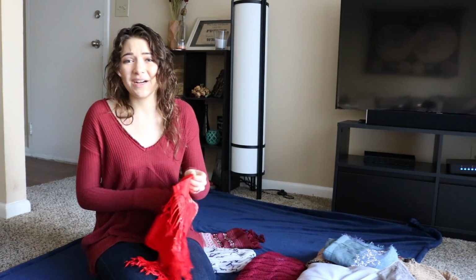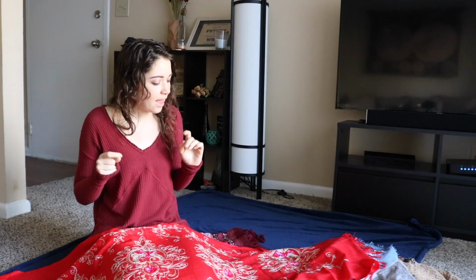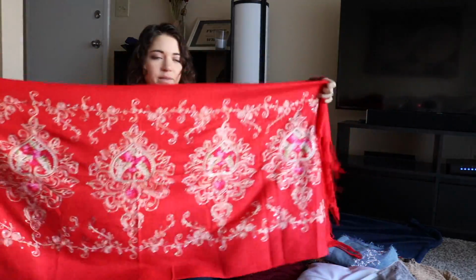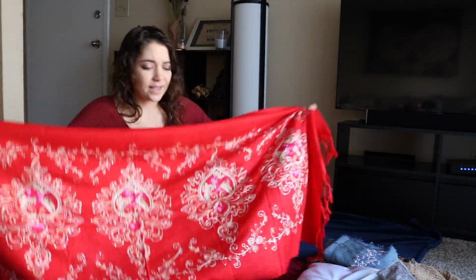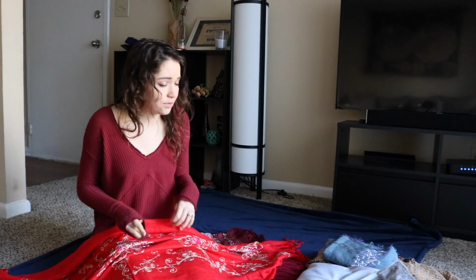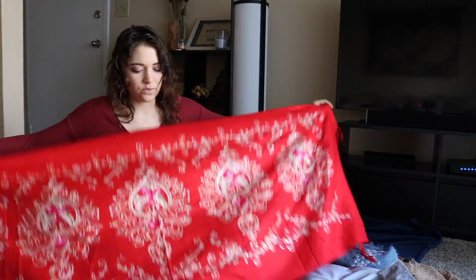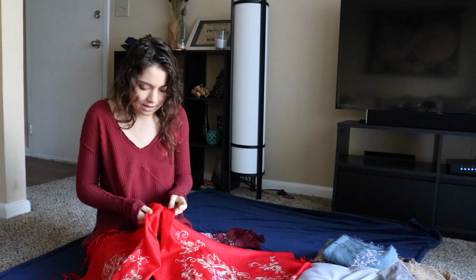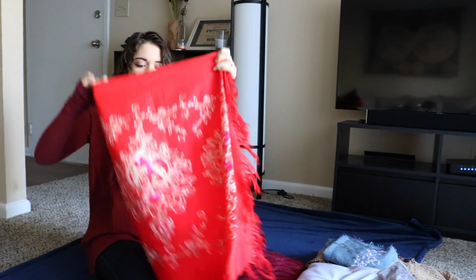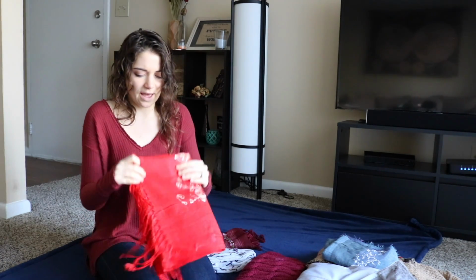This scarf was given to me very recently. I work at a Hispanic nonprofit, and for New Year's, my boss gave me this scarf with this beautiful design on it. This is definitely a brighter color than I would normally reach for, but it's also a dressier scarf than I normally own, so I could wear it to a fancier event. I do want to keep this, and I thought about this before the video. I want to give myself a chance to wear it, really just because it is incredibly beautiful. I will definitely keep my eyes on it and see if it adds value to my life.